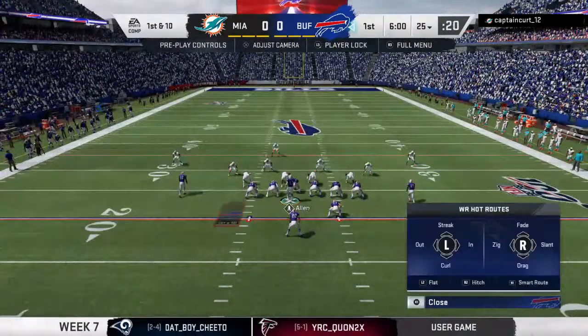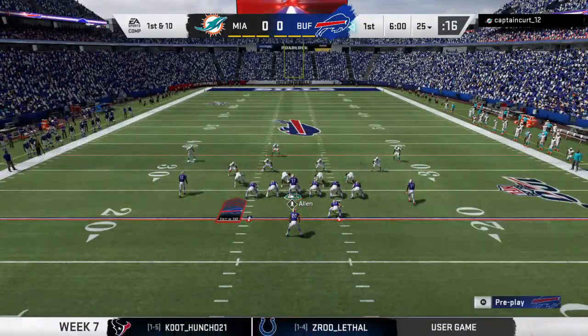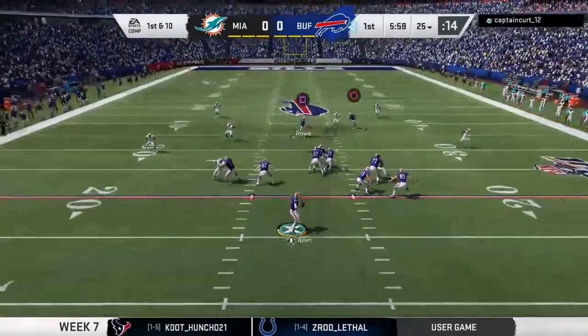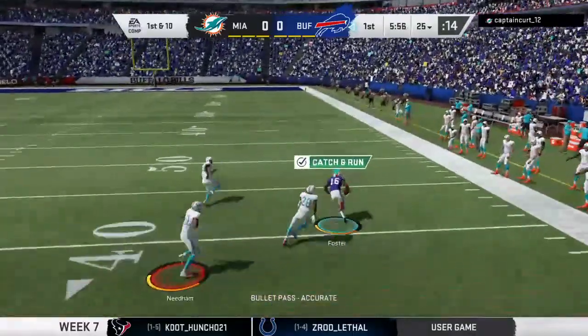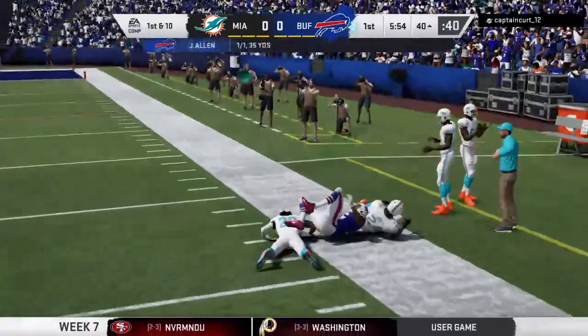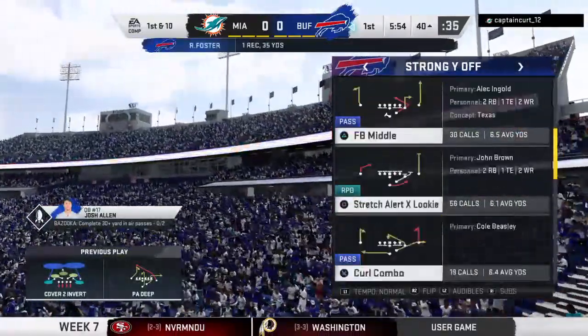Hey, 19! Alert, alert, alert! 65, 65, alert! 65! Check, 52, go! Allen now on first down. Space to maneuver at the 40. Man open, that's Robert Foster, complete. The catch and run pays off to the tune of 35 yards.